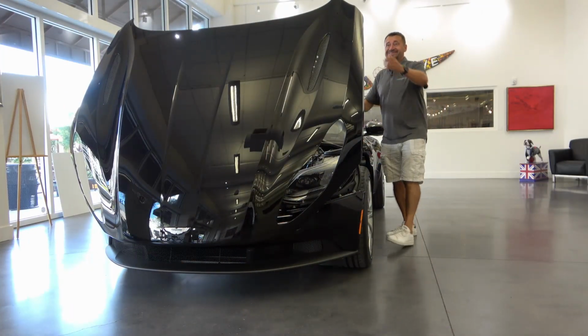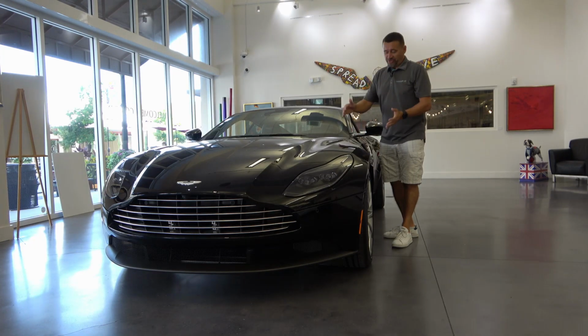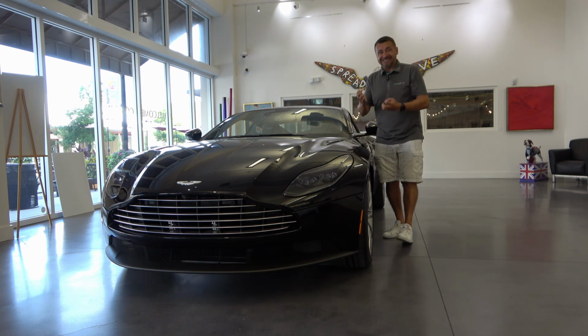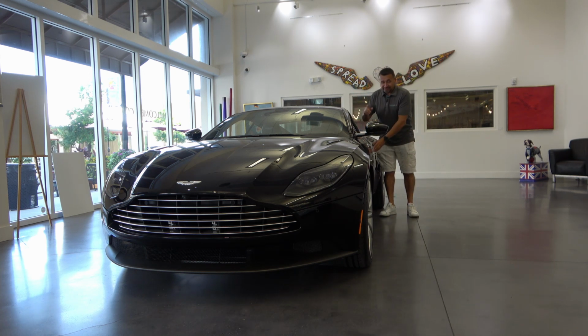Well guys, I'm gonna get this closed, but I gotta show you one other thing because it's pretty low to the ground. And by the way, did you hear that? It's actually a soft close hood. So all you have to do is just close it. You don't have to push it. It sucks it right in and it closes it by itself, which is an amazing feature on this.